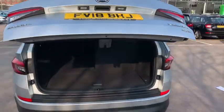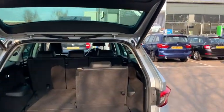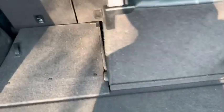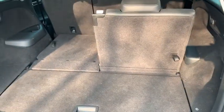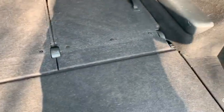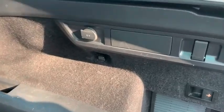Now, as you just noticed there, the car does come with an automatic tailgate, which can be activated from either the car itself or from the key function, which is what I've just done. And to close it, you just click that button there or again on the key. So you can already see there's plenty of space in the boot here. Even more so when the seat is fully down. You notice the 12 volt socket again in the rear and also an LED removable lamp.